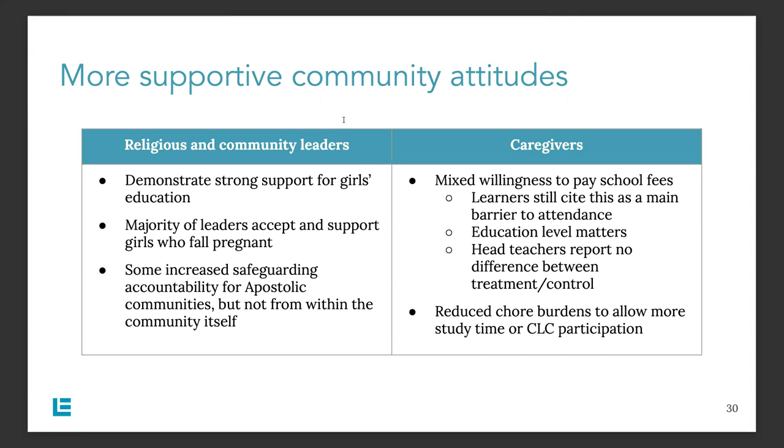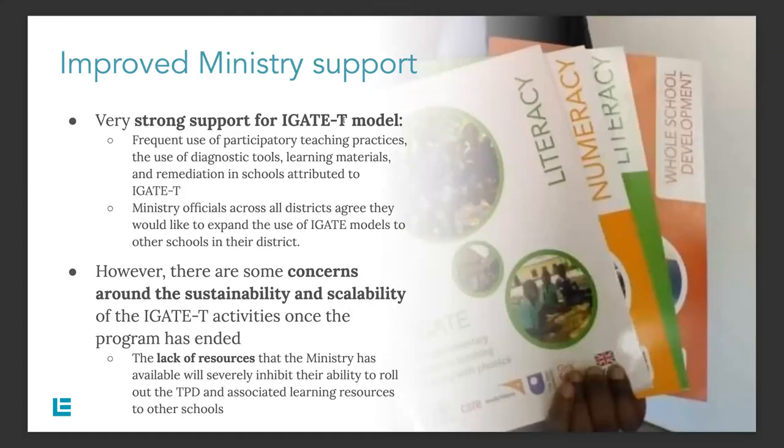However, we do see that caregivers are much more willing to reduce chore burdens, especially again within the COVID-19 context, so that learners have more time to study at home and participate in the community learning circles. And we also saw that caregivers were more willing to contribute time and resources to make sure that schools were able to successfully reopen whenever it was safe to do so. So on that side, it was a more positive picture. We'll go to the next slide.